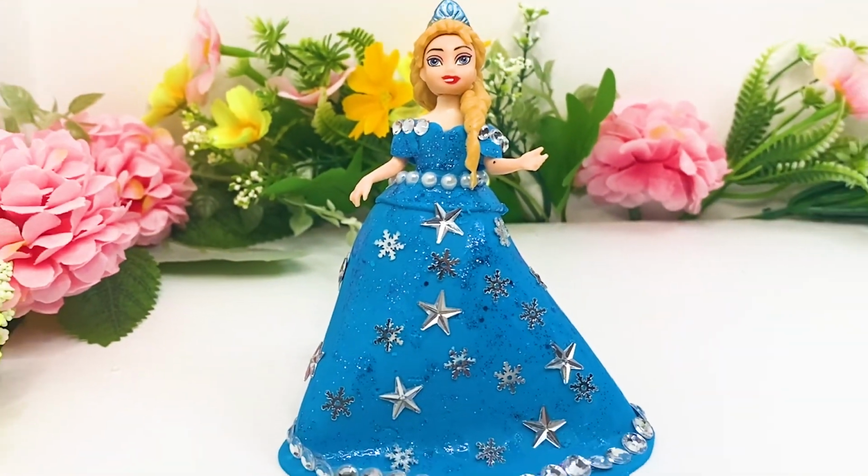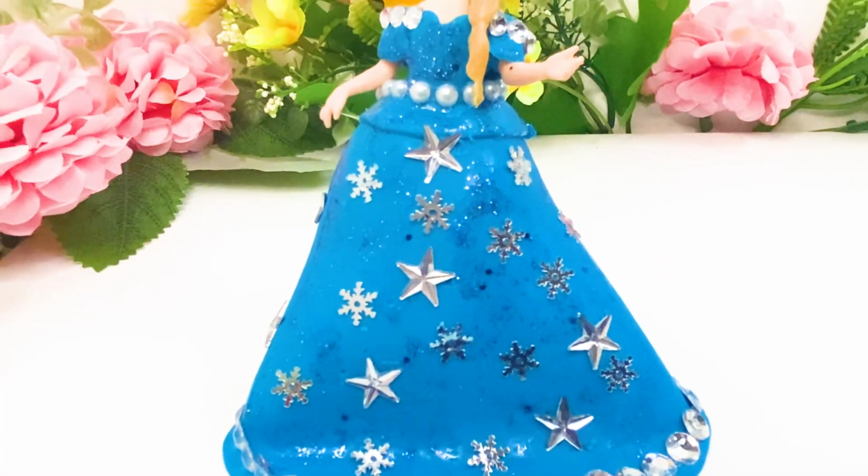Yay! We just finished making 5 dresses for our princesses.